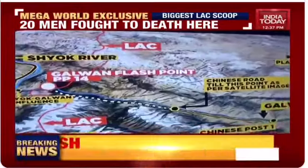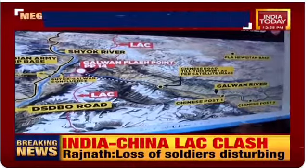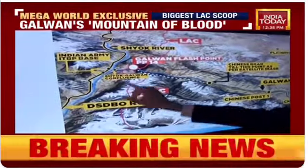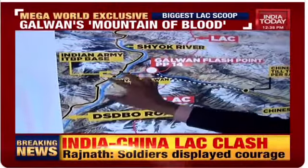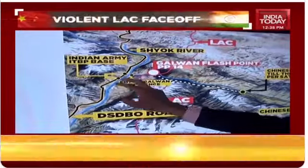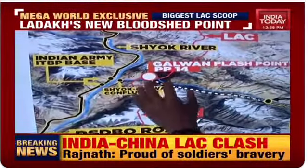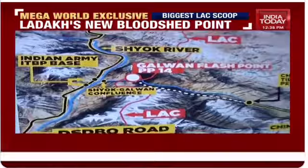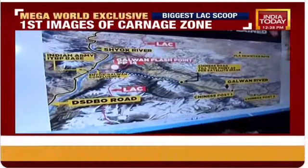I want to take you even further, just so that you have a sense of what you're about to see, and then we'll dive really deep. Okay, this is the point of confluence of the Galwan River and the Shok River. These are the two Indian Army and ITBP camps. This area roughly is where the confrontation took place. Remember, we're still very far away. I'm taking you as close as I can to the site of the confrontation. So this is Galwan Flashpoint, Patrol Point 14.